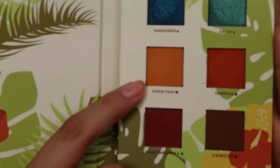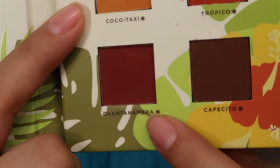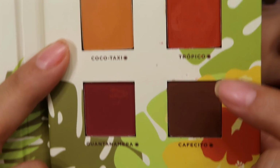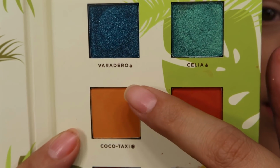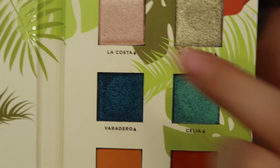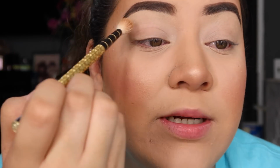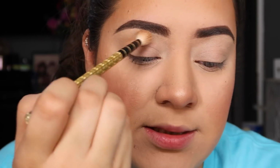And this color, it says that you can use it dry. I don't know if you guys can see the little suns it has right here next to it, and this one has a water drop. So does this one, and this one. And the ones that have water drops are the ones that you can use with water or like Fix Plus or anything like that. I'm gonna go in with Coco Taxi, and I'm going to put that into my crease.